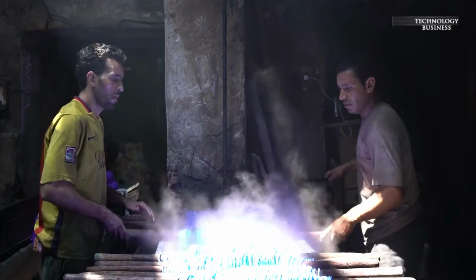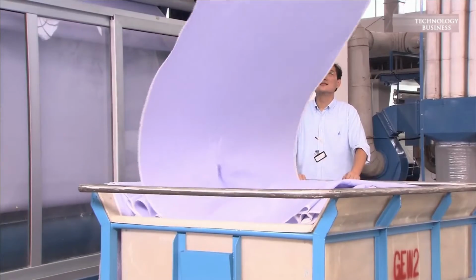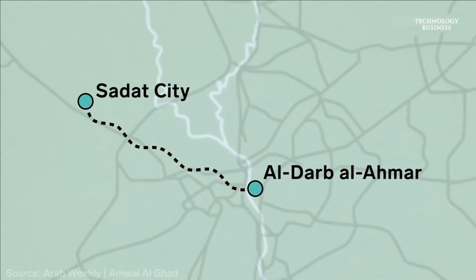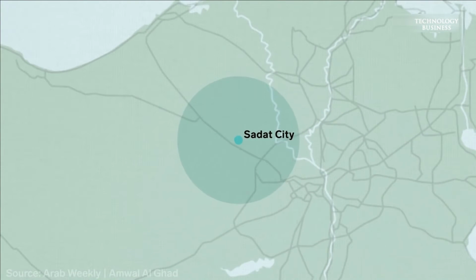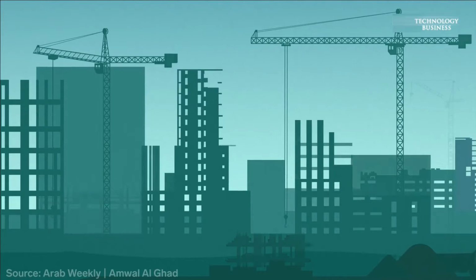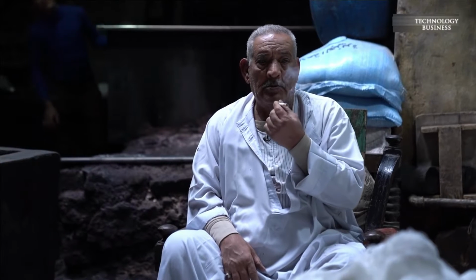The workshop's small-scale operation has made it hard to keep up with mass manufacturers. Most textile dyeing in Egypt and around the world today happens at larger industrial-scale factories. About 70 miles west of Salama's workshop, Chinese investors announced in 2019 the construction of what would be one of the largest textile zones in the country. The COVID-19 pandemic has slowed the project, but once in full swing, investors expected to bring in more than $8.5 billion a year. Meanwhile, Salama's sales have been dropping for more than a decade.